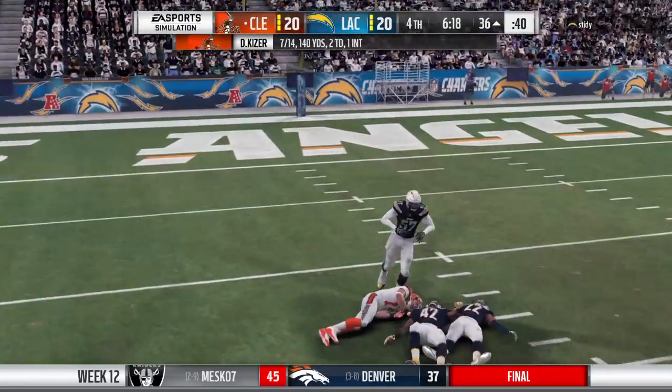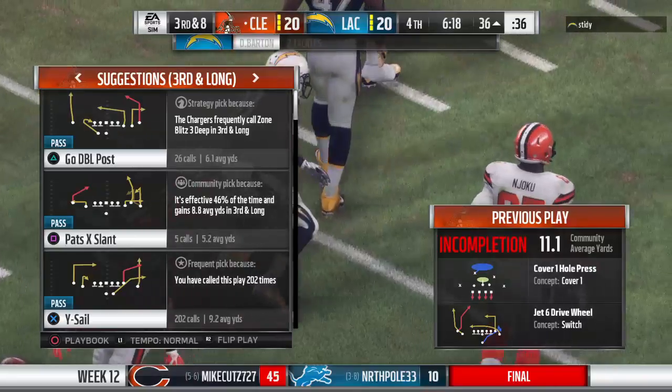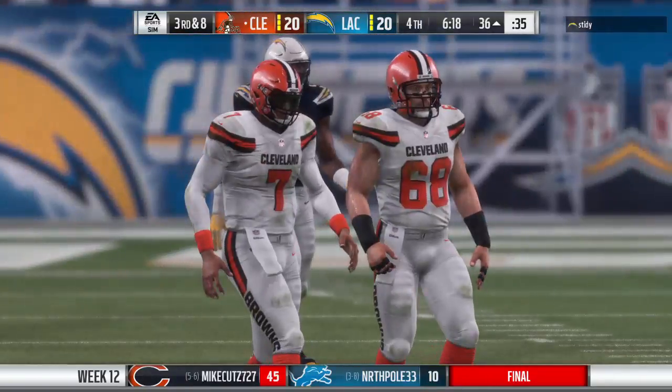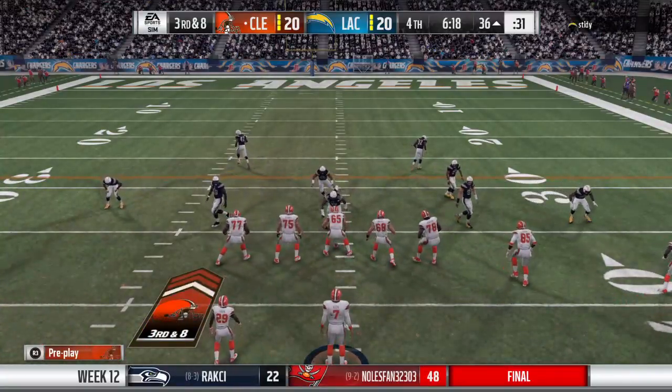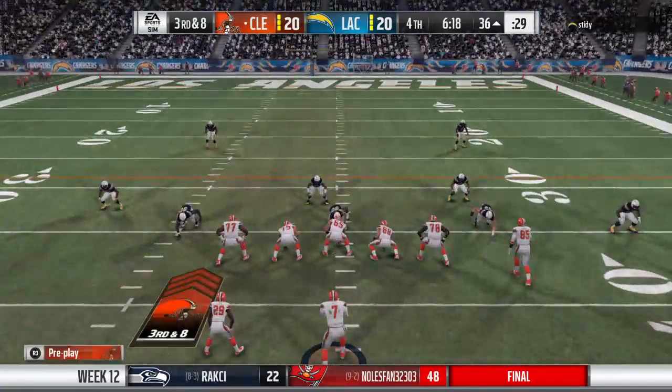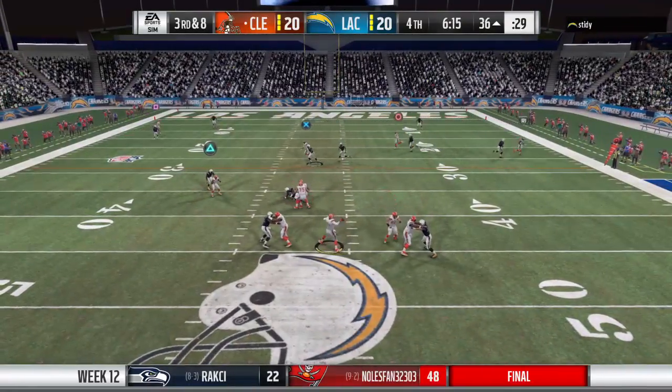And incomplete there. A nice hit jars the ball free and brings up third down. That's very well timed defensively because it's not a bad throw, but the collision came at the exact time he was reaching to bring in the football. Really, really well done. Decent offense, just better defense. I think you're right.